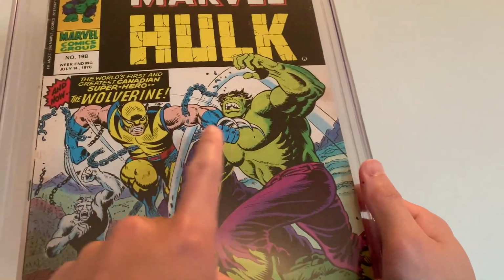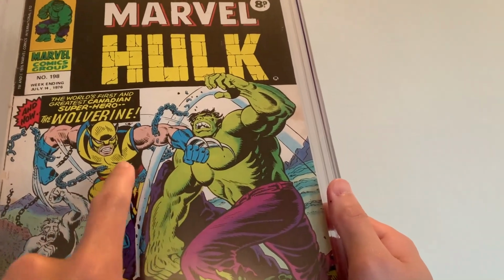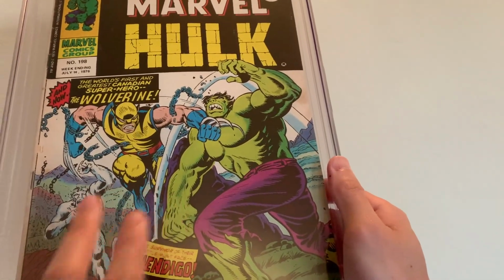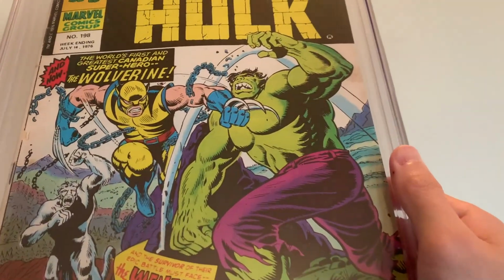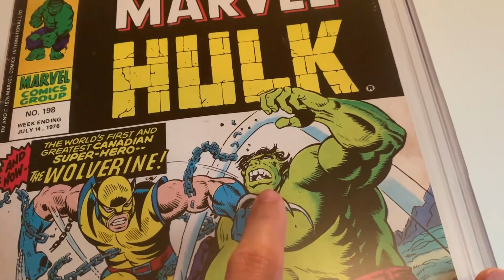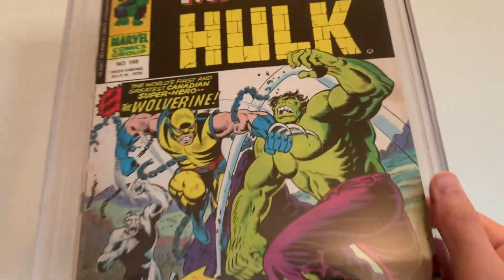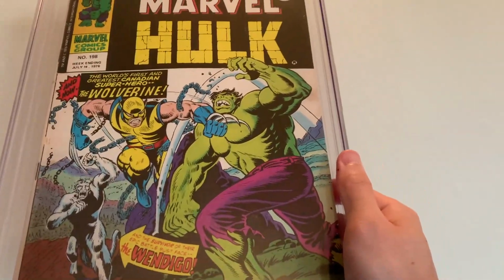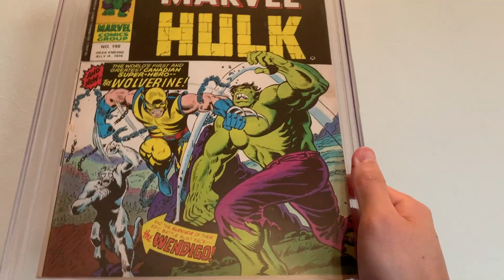Stan thought that Wolverine looked like he was kicking the Hulk's butt. It looked like the Hulk wasn't putting up a fight, right? So basically, Stan told John Romita to change the Hulk's face to look more aggressive and more like he's in the fight. And so he only changed his head, left everything else the same, but altered the head. And so, yeah, this is the original art for Hulk 181, unedited.